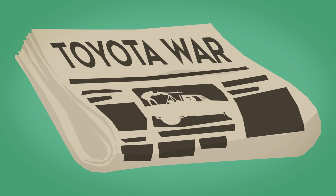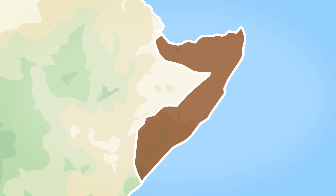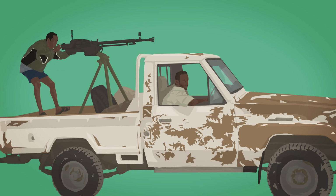However, as we all know, entering the 21st century, the use of Toyotas and other four-wheel drive utes in war would become very commonplace. The Somali civil war in the 90s saw the fall of their national army, and armoured vehicles became impossible to finance and run, and so the warlords and their factions quickly took to creating what became known as technicals. Using Toyotas and other brands of four-wheel drive utes, they would be kitted out with all the same guns used in the Chadians' war.